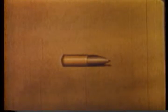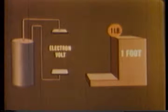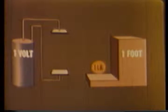Now that we have the projectile, we have to find ways to shoot it. The atom smasher or particle accelerator uses electromagnetic attraction and repulsion in the place of powder. Charged particles are repelled by the like electrical charge and attracted by the opposite charge. The energy depends on the nature and amount of the electrical charge or the strength of the magnetic field. The common unit for energy is the electron volt. It corresponds to the energy acquired by one electron charge passing through an electrical potential difference of 1 volt, a unit of energy comparable to the foot-pound.